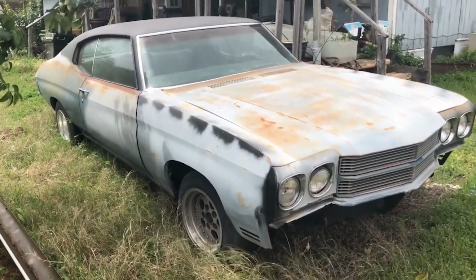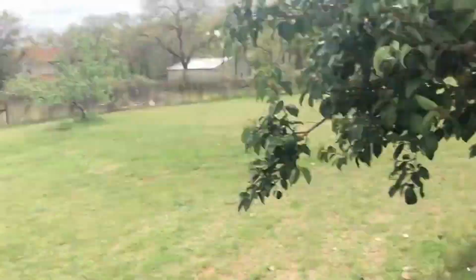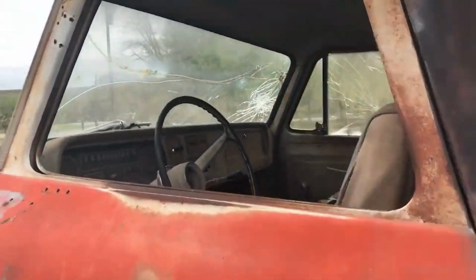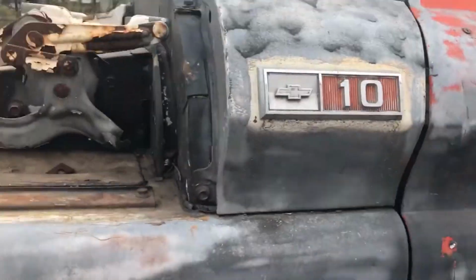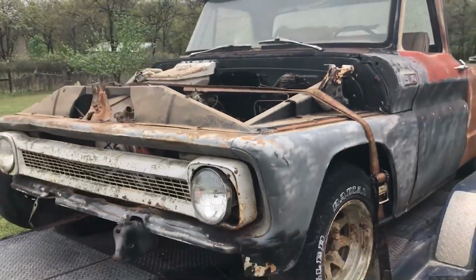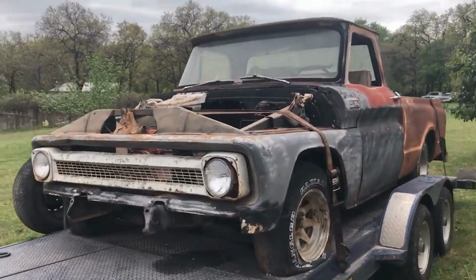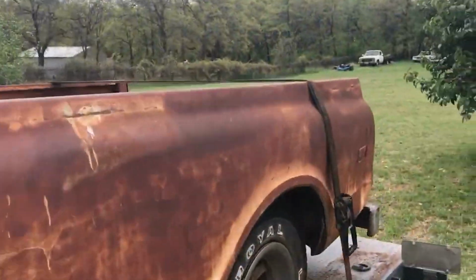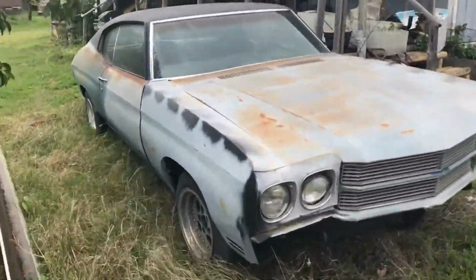Over here at my buddy's house, checking out his Chevelle. He still ain't came out the house. He just got this one, picked it up. Short bed fleetside. Does have the hood. Chevelle's pretty nice.